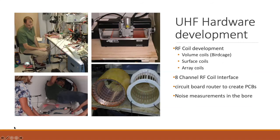There was also a lot of ultra-high field hardware development going on. Larry's passion was to build coils, so he built lots of birdcage and TEM coils. We also bought a circuit board router that allowed us to develop our own circuit boards. Then Larry trained Graham to become a coil developer, and Graham was the main coil developer here at the MGH Center.